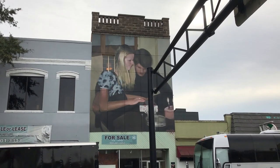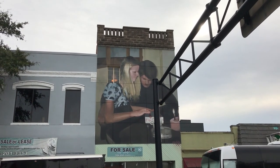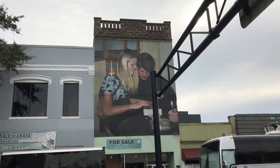Right across from Adele's mural on 112 East 4th Side Street is a mural by Mohamed El Ghakam from Morocco.